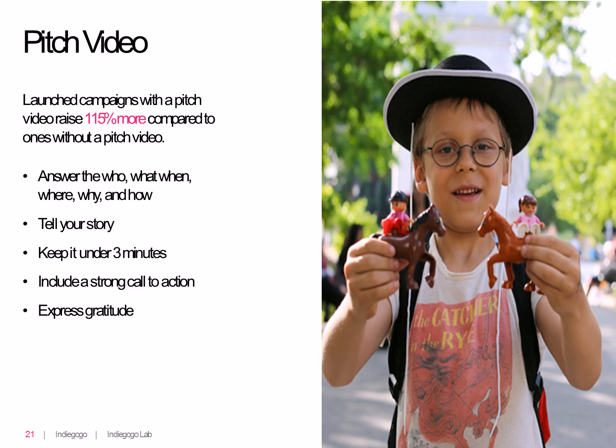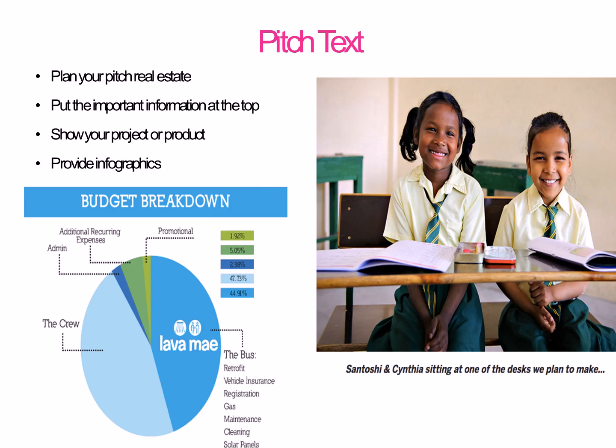Then you get into all the details. So you hook them in on your video, similar to your funding bar, and then you go into all of your details in the pitch text. And this is the place where the more you tell, the more you're going to sell. This is adding visuals. This is having budget breakdowns. This is providing infographics of stage 1 to stage 5. This is introducing your team members with photos.